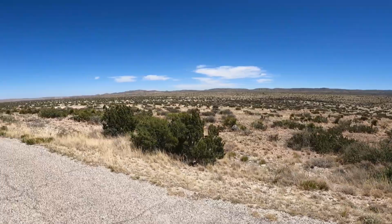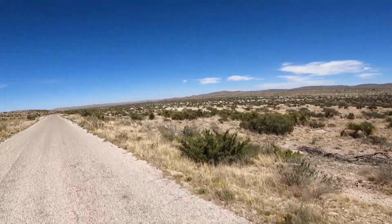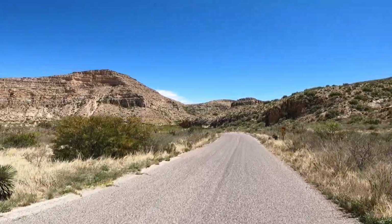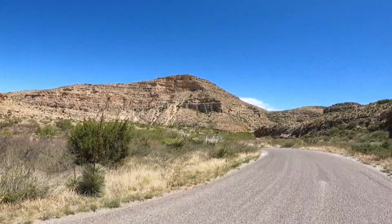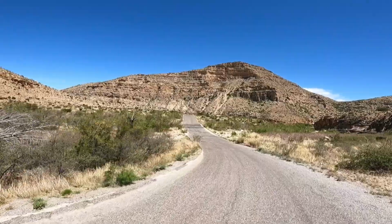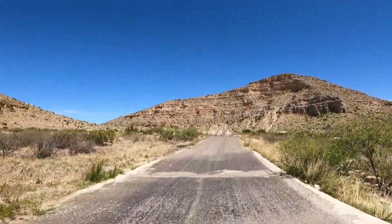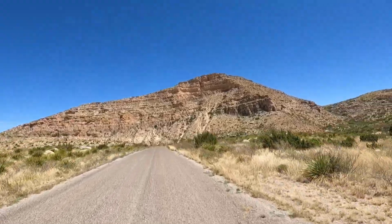Now, this is the scenery as you leave Carlsbad, and it's beautiful desert scenery, but it changes so quickly that you're going down the road and all of a sudden you see the mountains off to the side, and then pretty soon you're driving right in between them. A lot of it is open range cattle grazing, so they do have the cattle grates in the road, and the cattle seem to be pretty tame. They seem pretty used to people being right up there around them.